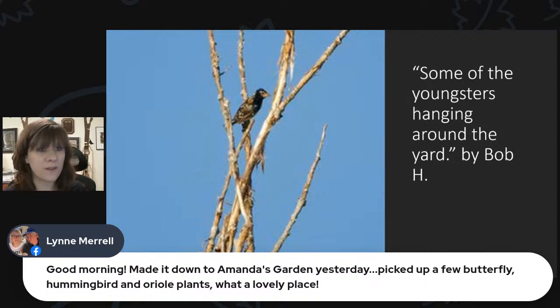And one of my favorite plants in my backyard that I got from them was New York ironweed. I got it as, you know, a little plant. And after a few years, it has seriously taken off. It's got to be like 7 or 8 feet tall now. It's just gorgeous and it's just about to bloom. So really exciting stuff. But yeah, if you're looking for any kind of native plants, things for pollinators, Amanda's Garden is the place to go.